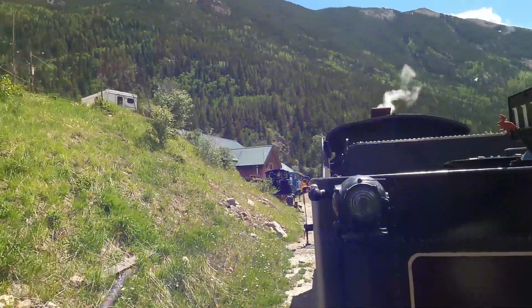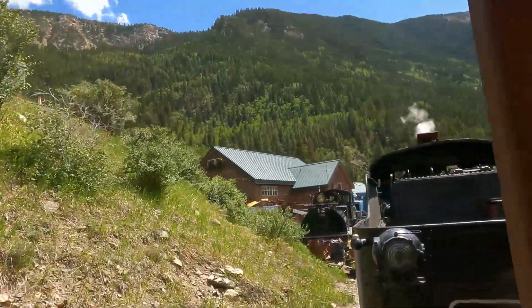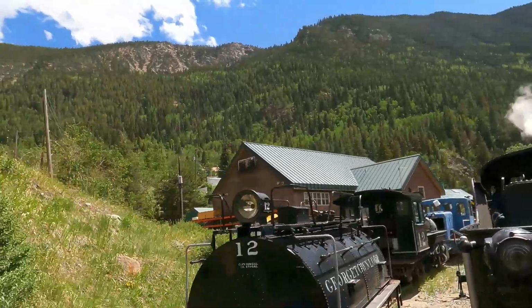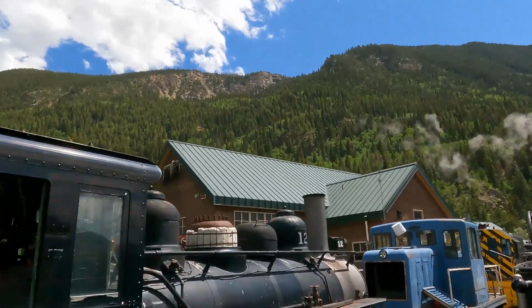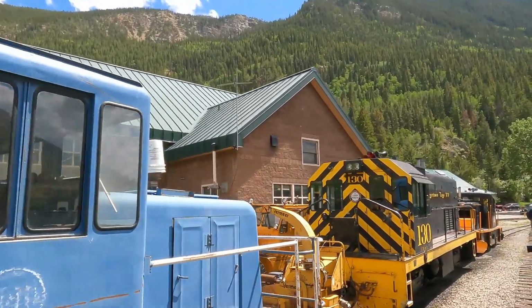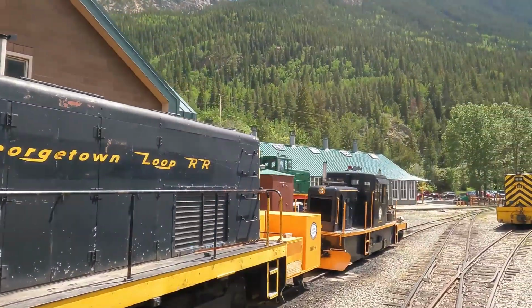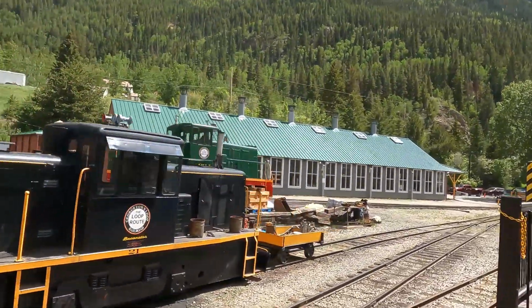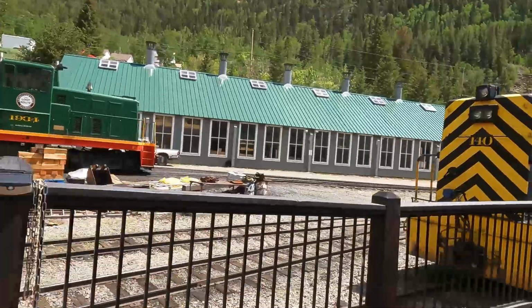The train will be leaving the station at exactly 3:10. I recommend heading back to the train at about 3:05 to 3:07. Now up here in Silver Plume, we have the original 1884 depot with a small gift shop inside. We also have restrooms available. And if you folks feel the need to smoke, you can do so only in the parking lot. To get to the smoking area, you'll go through the depot, then across the tracks into the parking lot. Straight ahead of you in the parking lot will be the smoking area.